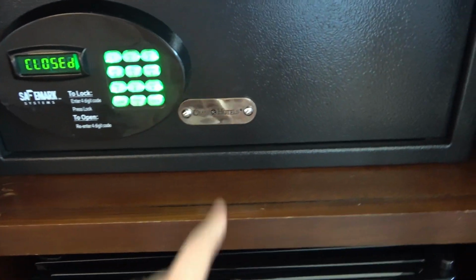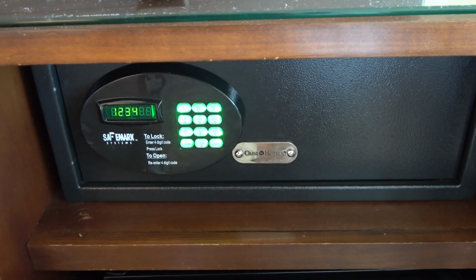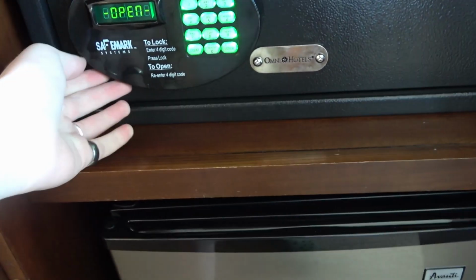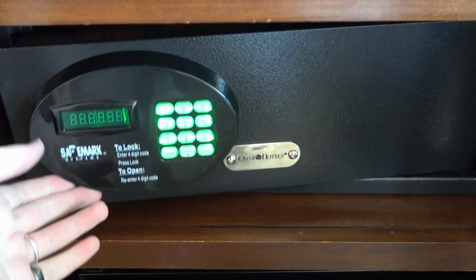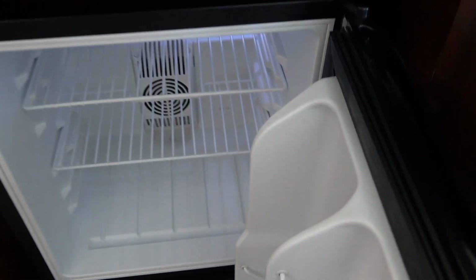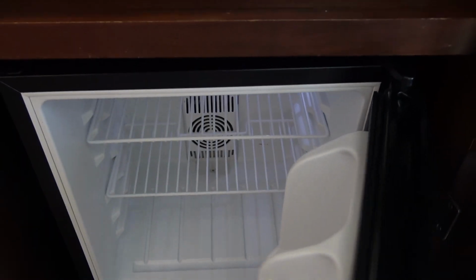I love that beep. I love how it's also branded as an Omni safe. Yes, Omni made the safe, guys. That's actually the mechanical backup cylinder in there, but it's a little bit slow. Maybe the battery's starting to die, but it still works fine. We have an Avanti mini fridge, which is very cold, and it has got a light. And it doesn't smell like someone else's rotting food.